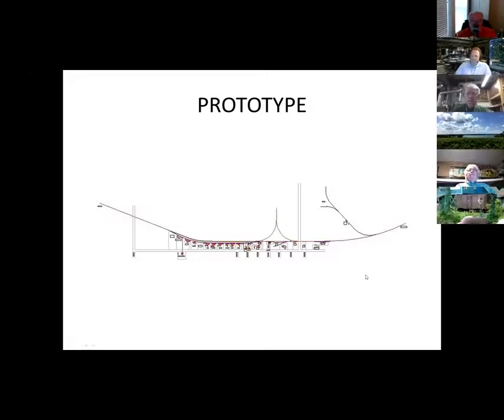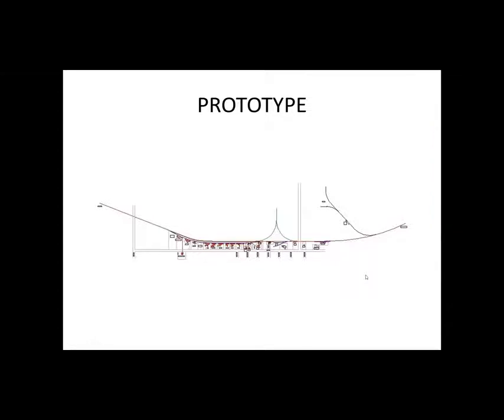Anyway, this is the prototype. Despite the fact that there still is a sawmill, a pulp mill, and an OSB mill operating in the Meadow Lake area, the tracks were torn out about 10 years ago, and they truck everything 100 miles.